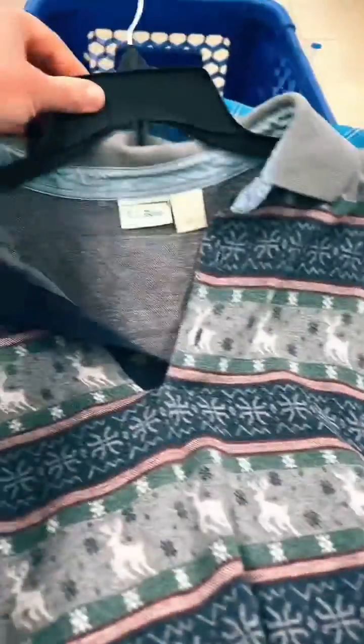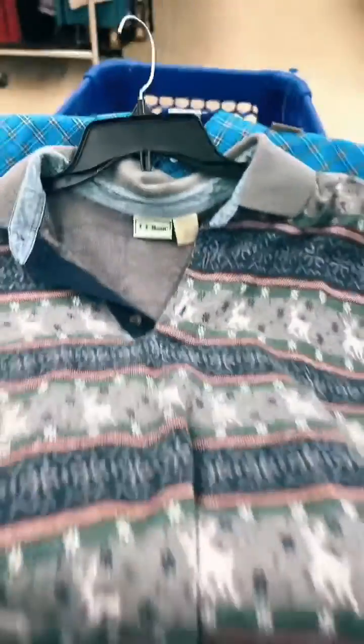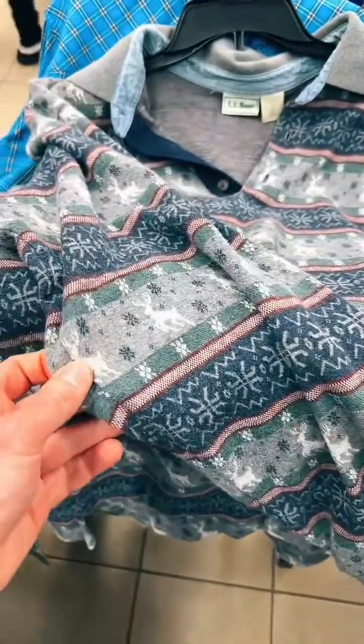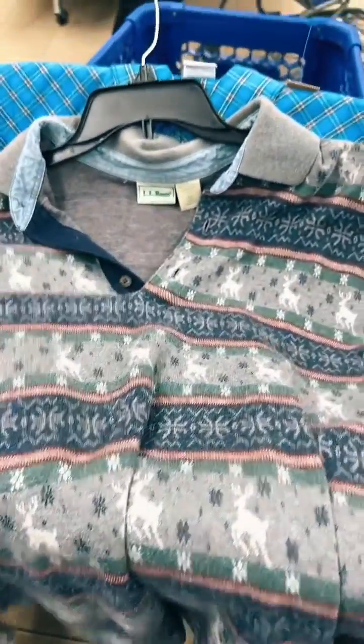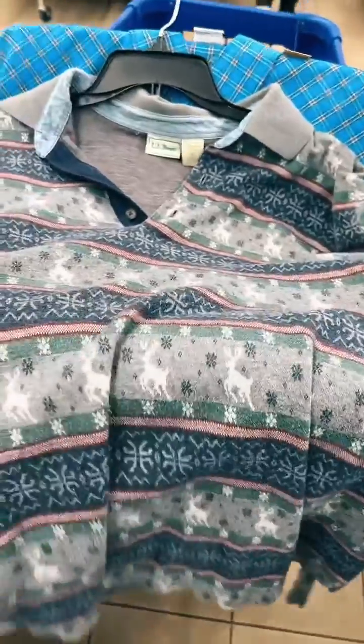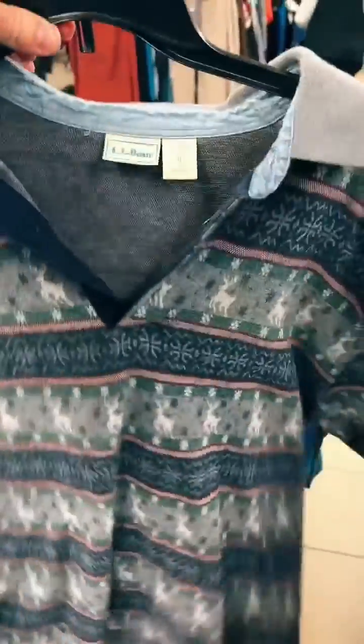Let's flip this camera around. So we already got started. Picked up a couple things right off the bat. I picked up this LL Bean. I don't pick up all LL Bean, but I think you already know why I picked up this one. Really unique. So there'll be a low supply of this. This is all items that I'll be buying to resell on eBay and Poshmark. But look at that pattern. Really cool holiday pattern. Long sleeve polo shirt, LL Bean. Good size, extra large. So picked up that.